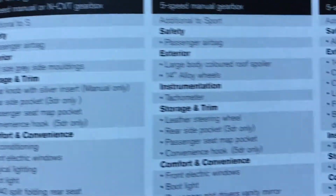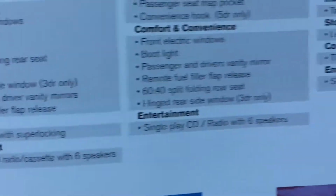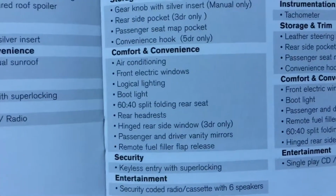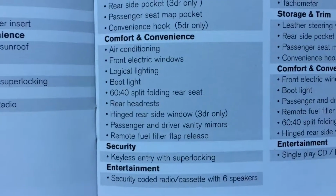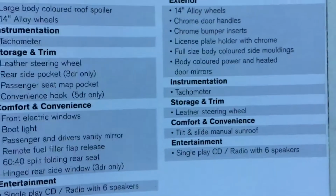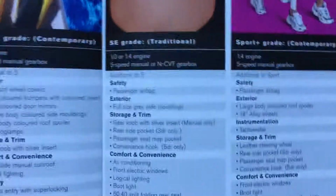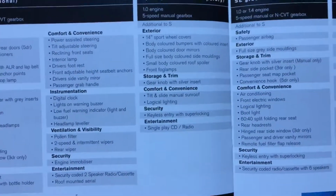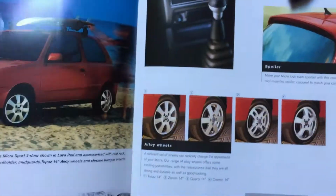So we can see that the Sport doesn't come with air conditioning as standard. That was an option. However, the SE, which I have, does come with air conditioning. It also states here it's got a 60/40 fold-in rear seat, which I don't have, which is bizarre. So it's almost like my car is a mixture of old trim in a newer generation body. I've seen that a lot on other SEs. An interior upgrade was probably done on these cars at some point.